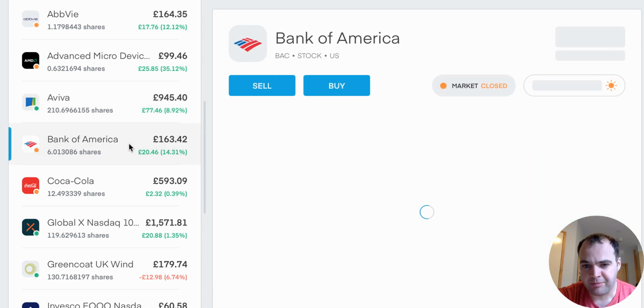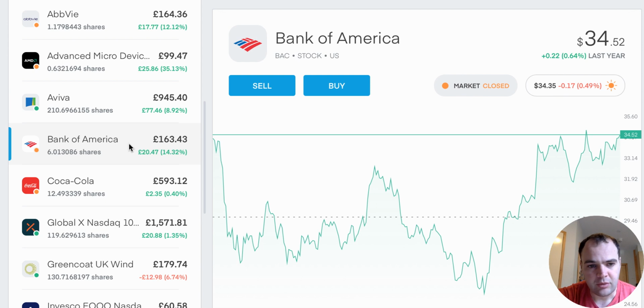Bank of America, this is what I'm just sitting on, not really touching it. Dividends do get reinvested. It's currently up 14%. Again, 6 shares of that, and it's currently in the green, which is always good.